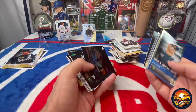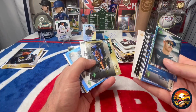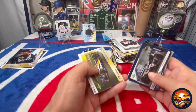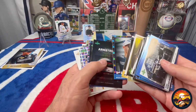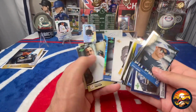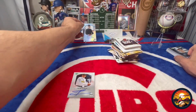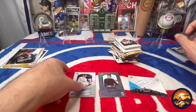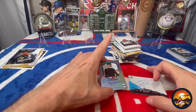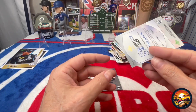So Kyle Larson, that's my favorite right there. Yeah, Joseph Newgarden. Then our other numbered. Yeah, anything with Larson on it, I'm keeping definitely. Team Penske. So, yeah. I think I'm going to have to order more. So, then our signatures, 3 pretty awesome signatures, if I do say so. We got Fittipaldi, and I might be butchering that last name. Scott McLaughlin, one of my favorite drivers.